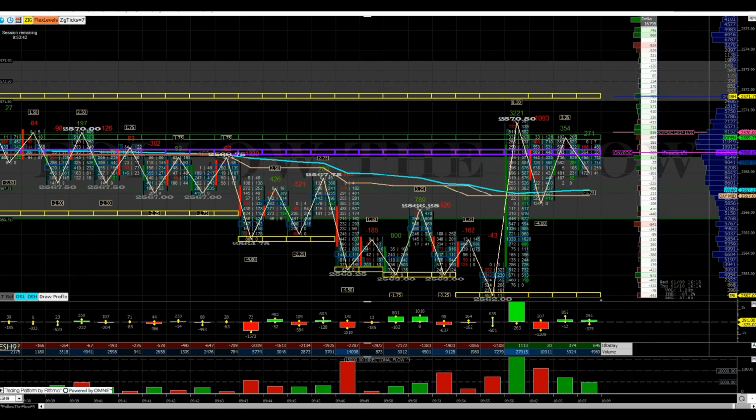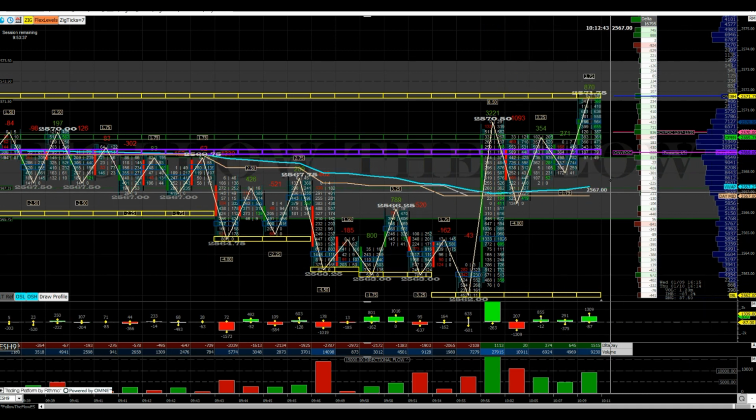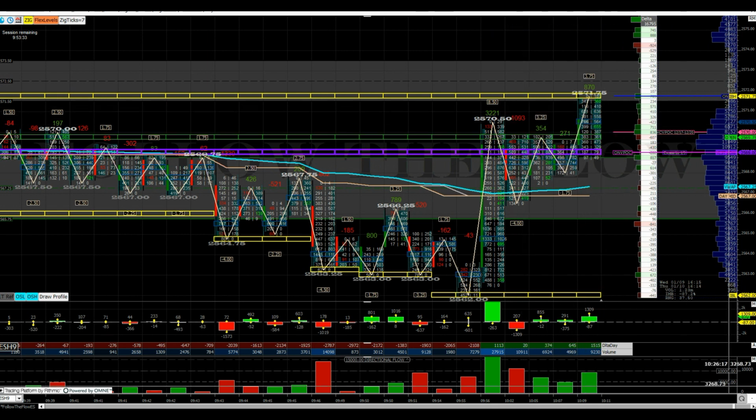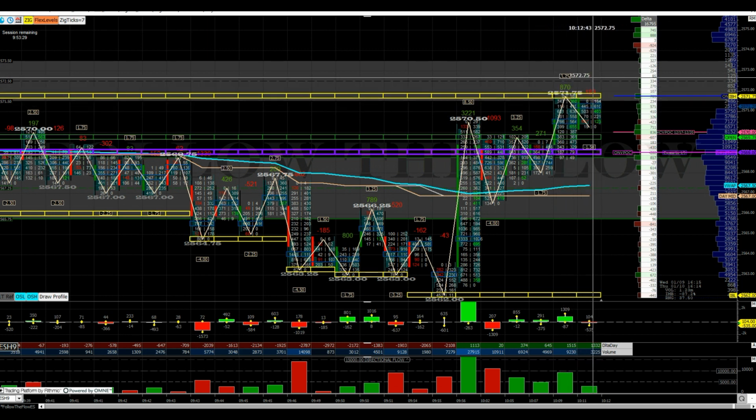But so I'm in the long. I'm looking for the push up. Boom, we get this push up. So I get my initial scale out, right? Still holding some contracts, but then we get this kind of weak high, this double top. So I'm starting to think, all right, any pullback into here, and as long as we hold inside of yesterday's low, I'm gonna add some contracts back on and look for the next push up, and then scale some, and then hold a runner.